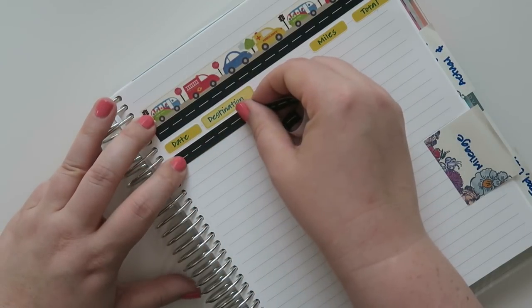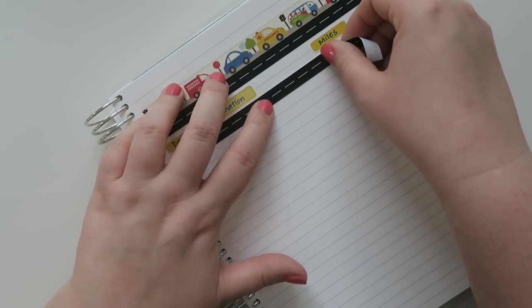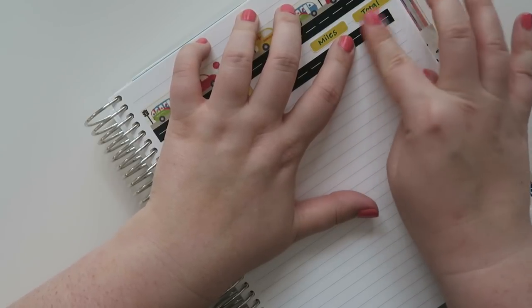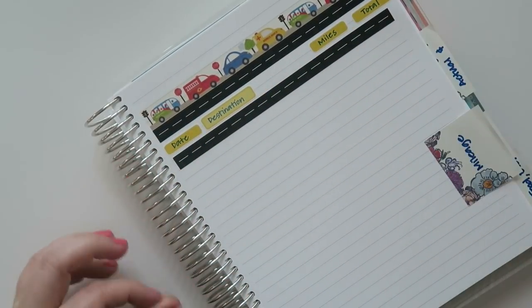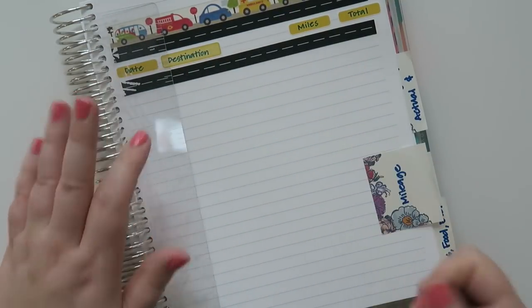And the awesome thing about coffee break planner stickers is they are matte removable. And I have removed stuff from like 8 months ago with really no issue and it not coming up on my paper or anything. Like the paper didn't rip off or anything like that. And I can still use the sticker, which is kind of cool. So I am going to make a little line on here.